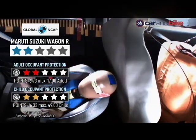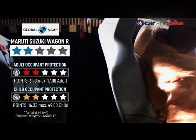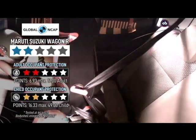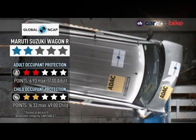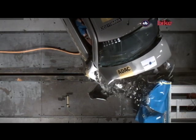The low score is on account of the child seat for a 3-year-old having failed during the test. The Wagon R also does not offer a 3-point seat belt in all seating positions, nor does it have ISOFIX anchorages for those child seats. The 18-month-old's rear-facing seat, though, fared quite well.